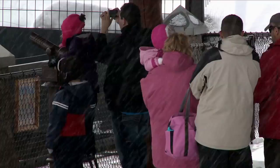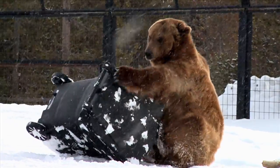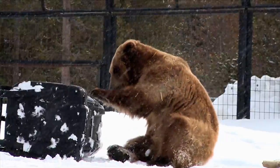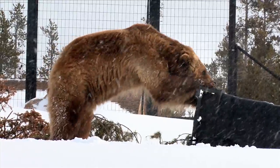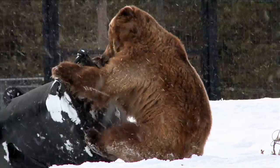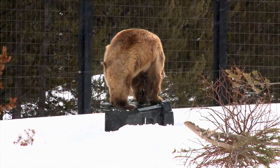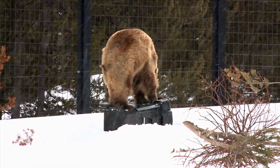Kobuk does his work in front of visitors, demonstrating the importance of keeping bears out of garbage. It's a lesson that saves lives. Once bears get a taste for garbage, they can become aggressive toward people and often must be killed for public safety. So Kobuk is helping keep his wild relatives out of trouble.